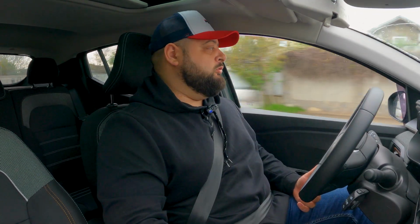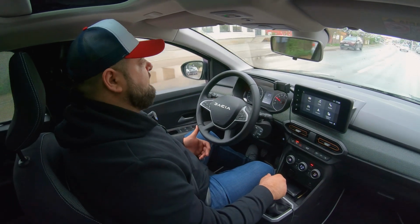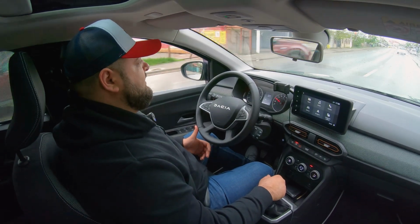Sure, we have this 8-inch screen over here that does support wireless Android Auto and Apple CarPlay, but it's not exactly revolutionary in any way. It's not exactly the best in the business. And of course, you don't really get great cameras on this car. You can get a rear view camera, for example, but the quality isn't great.